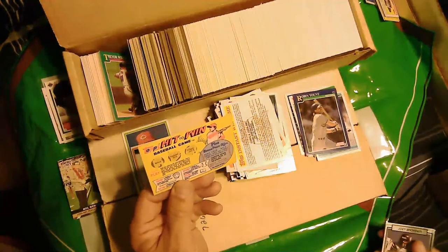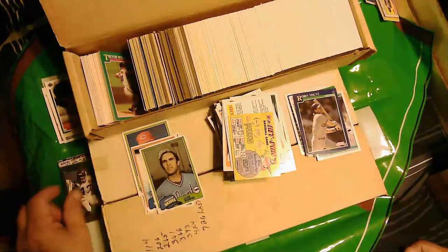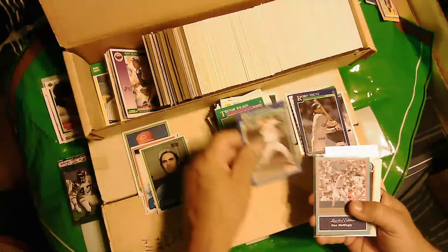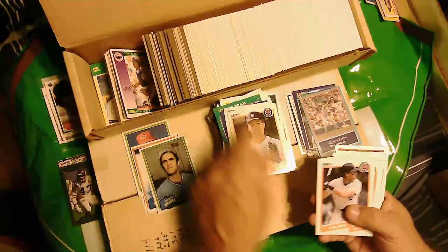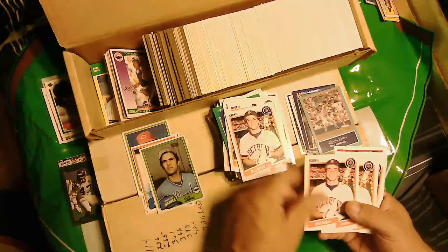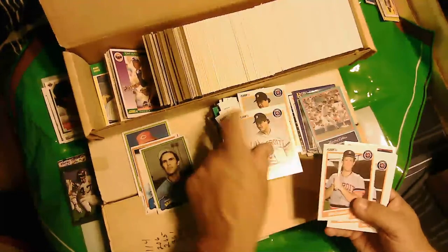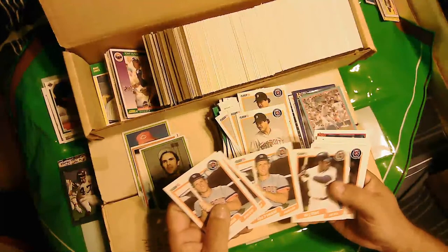Well, that's football. Topps hit to win baseball game. And a Joey Brown on a football card. All right. Donnie Baseball. I'll put him in the mix. Why not? Alan Trammell, which one's the better? That one.